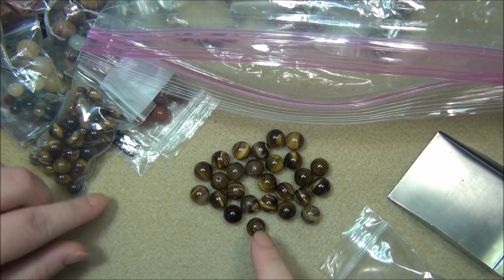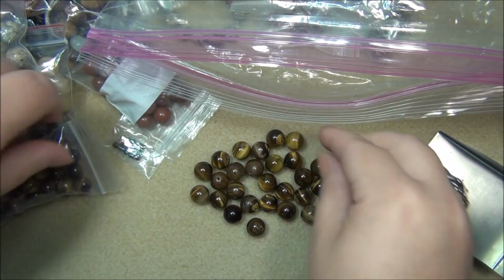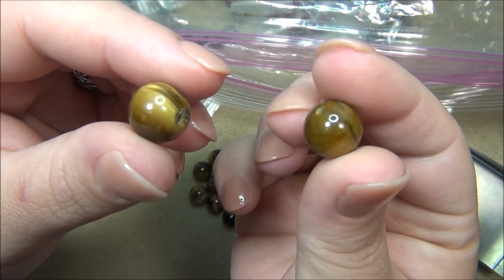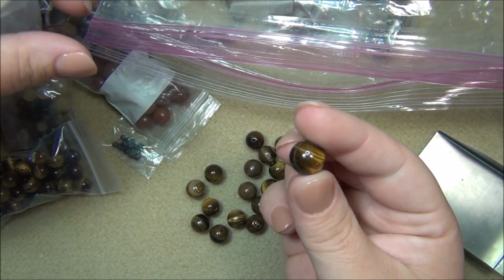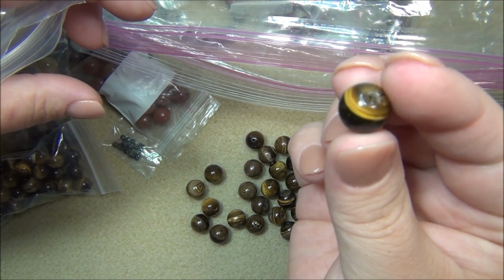Here are more Tiger's Eye, and they are huge. These were 10, and these are like 12 or 14. They are huge. I barely have any Tiger's Eye in my stash, so I'm happy to get these. That one is awesome, man. Look at that.